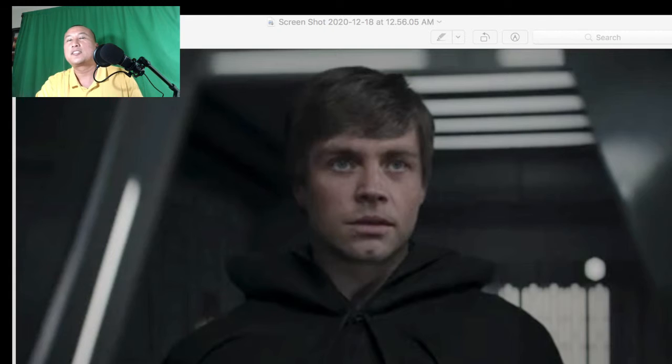I mean, yes, it's cool to see Luke Skywalker wielding a lightsaber, killing off dark troopers. You know, that whole sequence was nicely done. But let's face it, that was Deus Ex Machina all over again.